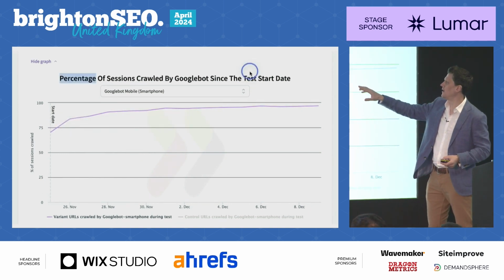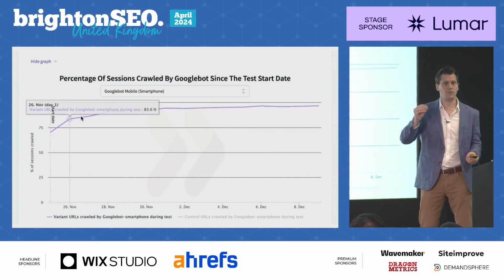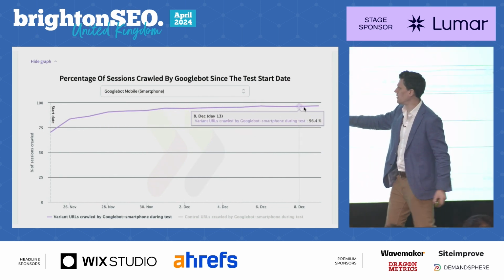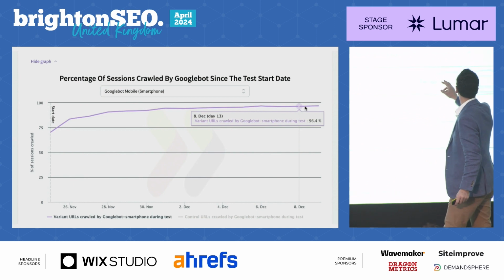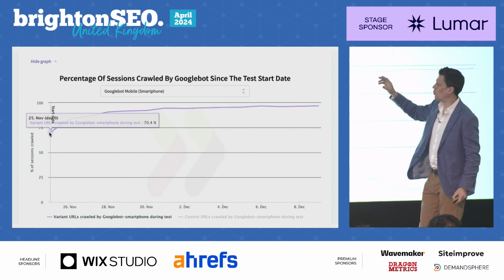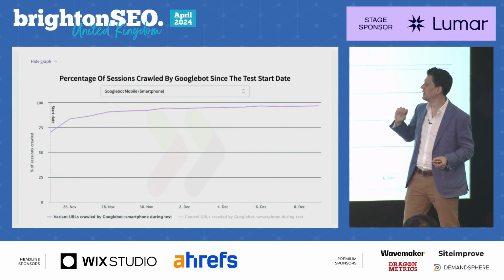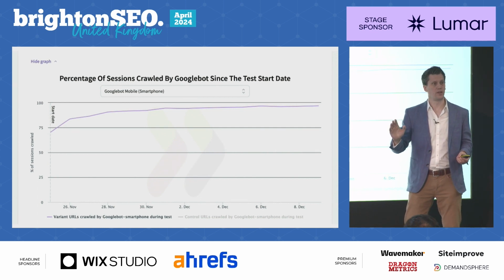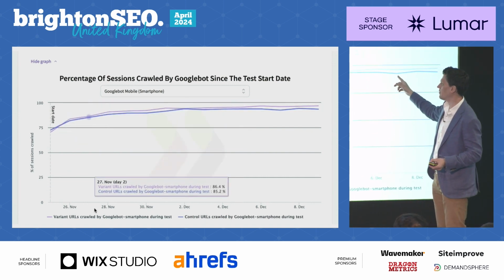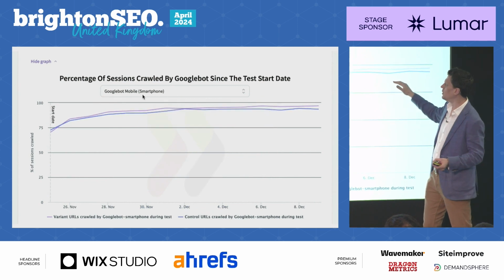So what we're seeing here is the percentage of sessions crawled by Googlebot. This is, I think, the most important metric for this, but it takes a little moment to get your head around. What we're seeing here is that this is going from just under 75% to 97-ish% over here. And this is what percentage of all organic visitors to this site section are landing on pages that by this point Google has recrawled. Okay? The purple line is the variant pages, the blue line is the control pages, so we can check that they're getting crawled in sync with one another.